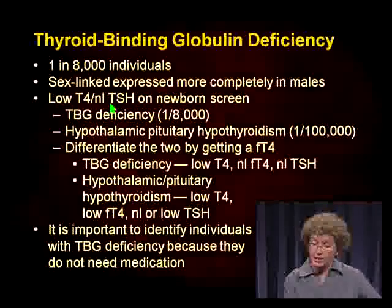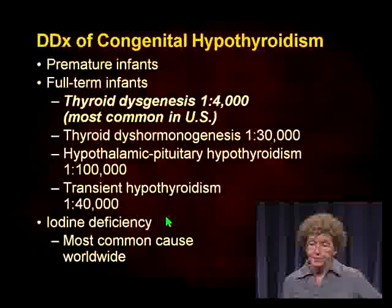How do you differentiate the two? By getting, this is the only time I get a total T4. You bring them in, the TBG deficiency, a low total, a normal free, and a normal TSH. Central hypothyroidism, low total T4, low free T4, and a normal to low TSH. Okay? So you can also measure thyroid binding globulins. But this is important to identify because, again, they don't need medicine. They just need to be followed with free T4s, not total T4s.